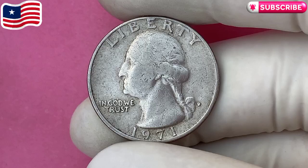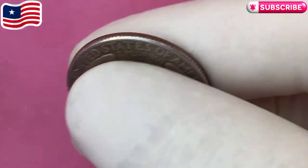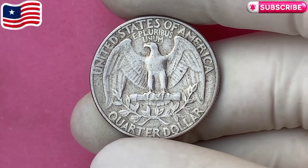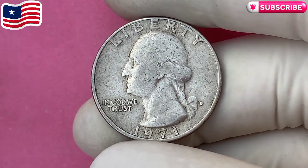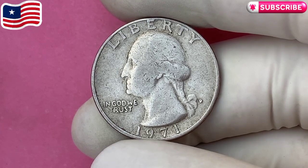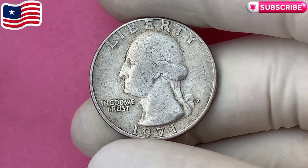Collectors prize coins graded MS-65 and above by professional grading services such as PCGS or NGC. These grades indicate a coin that's virtually flawless, showing little to no signs of wear. Finding a 1971D quarter in such pristine condition is like discovering a needle in a haystack. Beyond condition, certain minting errors add a fascinating layer of intrigue.